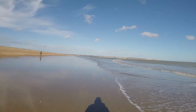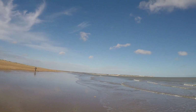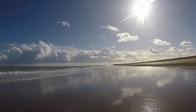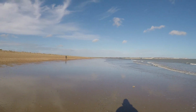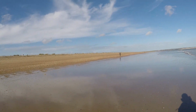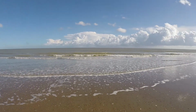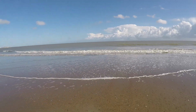Today we are at Sandwich Bay with Jacob Smith over there. Obviously the tide's going out, we've got probably about 2 to 3 hours before the tide's totally out. And yeah, we'll see what we find today. We've been here a couple of times, found a lot of military items, bullets, shells, fuse heads. So we'll wait to see what we find.